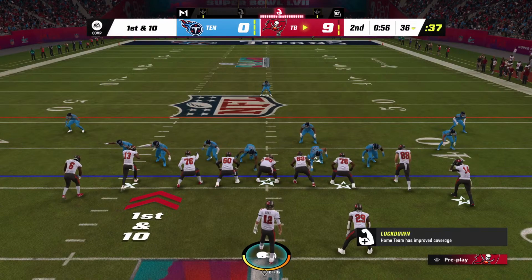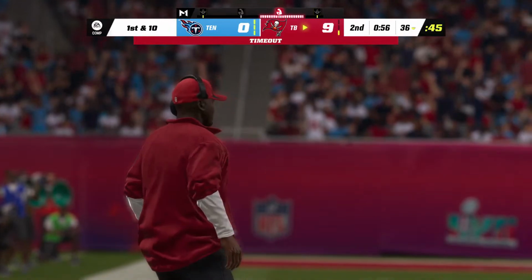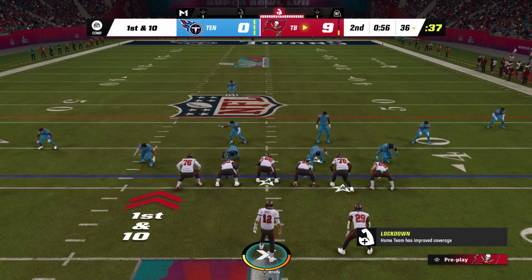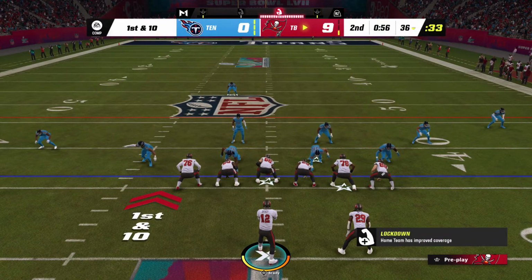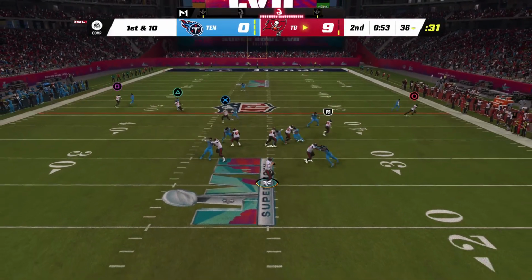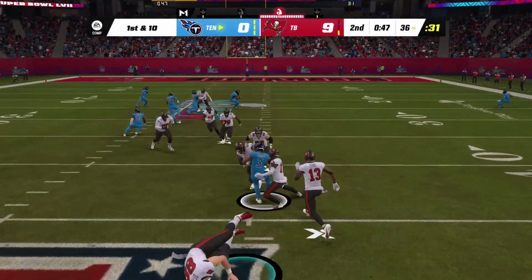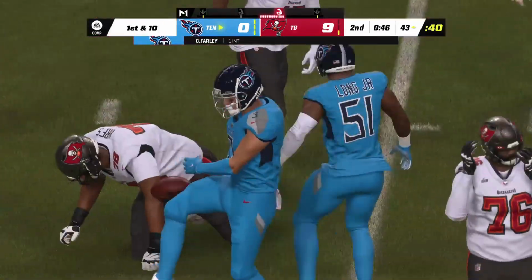So good starting field position for them here as they come up 1st and 10 at their 36-yard line. The Bucs going to go ahead and use the 2nd of their timeouts as the stoppage will come with a little under a minute to go in this first half. Brady now on 1st down. Oh, he tries to force it in, and it's intercepted. Picked off by Caleb Farley. And the Titans are going to take possession of the football.